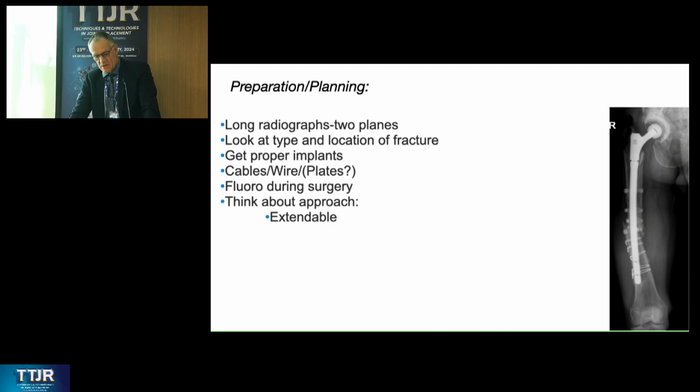You want to look at the type and location of the fracture, get proper implants, and look at what you have in stock, if you have all the implants available that you think you need, but you need additional things. I was speaking about that. You might need plates, cables, wires, depending on what you prefer to use. I suggest you use fluoro during the surgery and think about the approach.